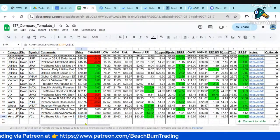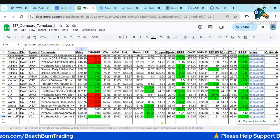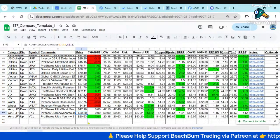Again, the yen didn't really pop up as much as we thought it might on the yen carry trade, so maybe there's more upside in the yen. You could trade that with YCL or FXY.